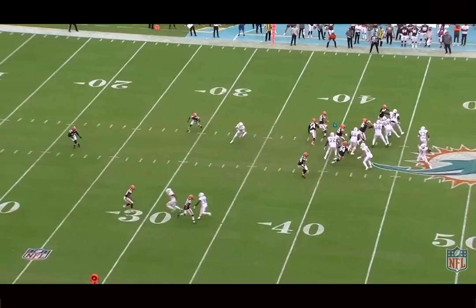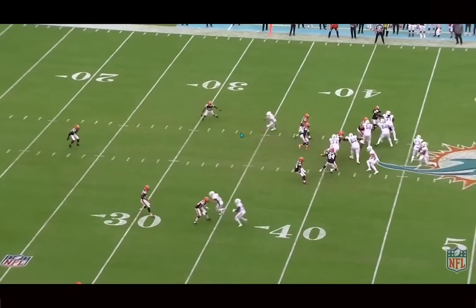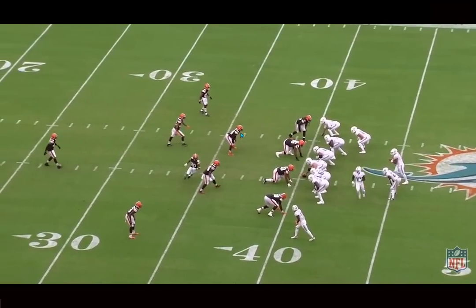7 Browns defender taken out of the play, and then gives Gesicki an easy one-on-one working to the other side of the field, and just perfectly thrown by Tua. Takes it out of this. It creates just one-on-one matchups. When one thing's working, like the running game was working in this game, it just opens up the passing game, and the passing game has been working all season for the Dolphins.